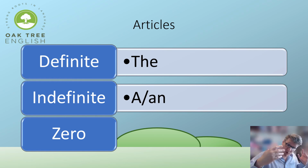If it's predefined, if it's defined, definite, we use the. The apple. Which apple? The apple I ate. If it's one of many, it's one thing: an apple, a banana. We would use a also if it's countable. So I have a pound.